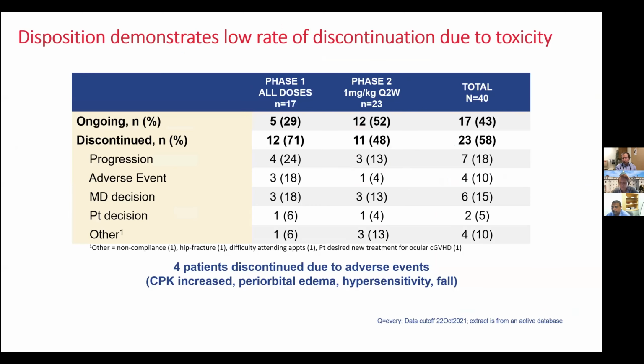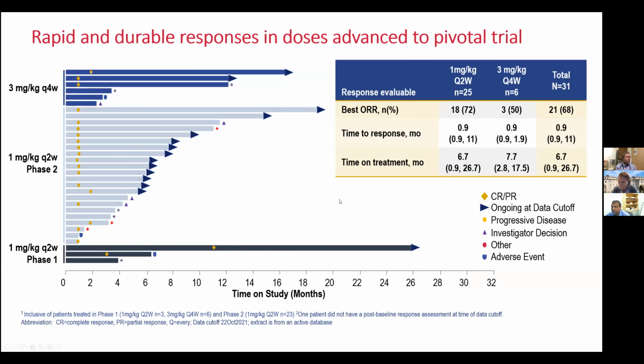The discontinuation rate, although it seems to be high, in this context is pretty challenging. About 30% in phase 1 and about 58% are still continuing this drug in the phase 2 arm. More interesting is the response rate. If we look at the responses, especially with this 1 milligram per kg every 2 weeks, the responses seem to be pretty durable. And the same is the case with 3 milligrams per kg. And when you look at the best overall response rates and time to response, that's reasonably impressive. A time to response of 1 month is something that you don't often see, and that's a welcome change.